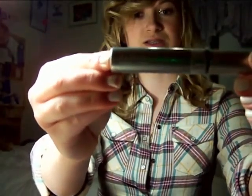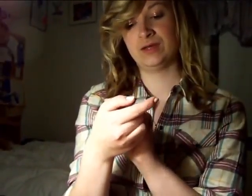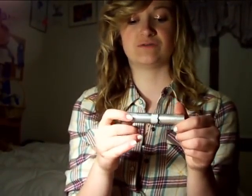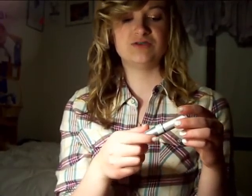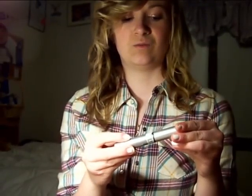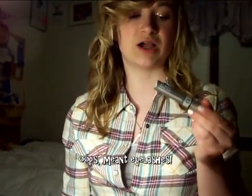My second thing in worst drugstore beauty products, this is the Almay Intense Eye Color Mascara. This is in Black Pearl, which was for hazel eyes. I used to use this a lot, and looking back at pictures, I can see that when I use it, it really just clumps up your eyelashes. It does not make them look thicker. It doesn't really make them look longer. It just makes them look a different color.